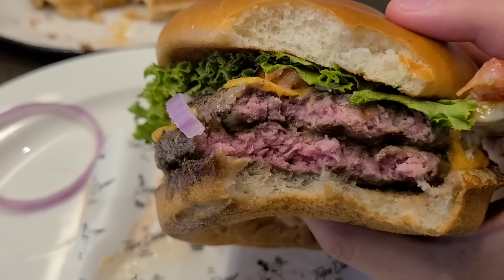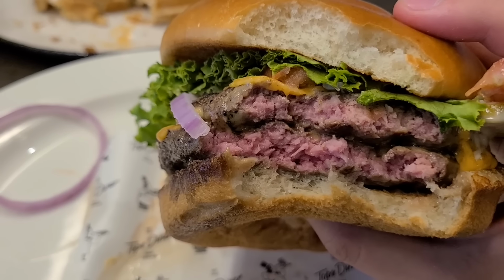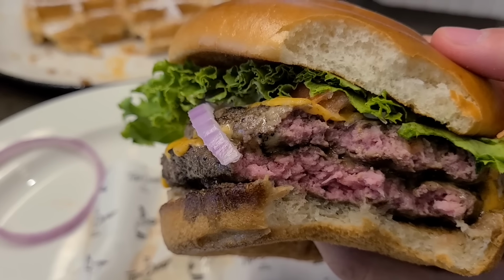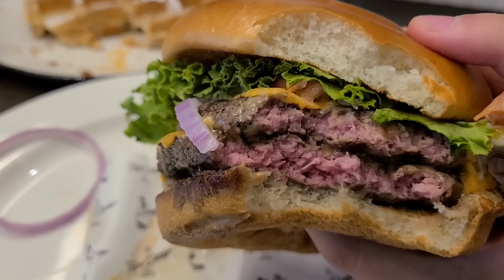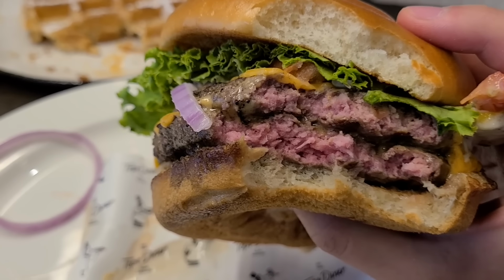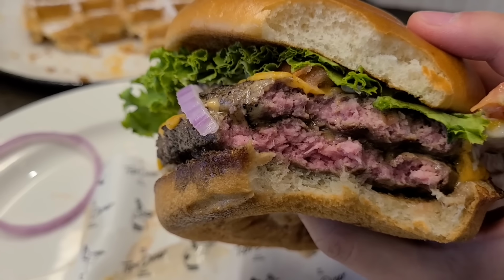But the burger is not quite as juicy as it could be. It does taste a little bit on the dry end. And unless they're smash burgers, I usually don't like when they do double burgers like this. But yeah, the burger is a little, I might say mediocre and average and overall disappointing.